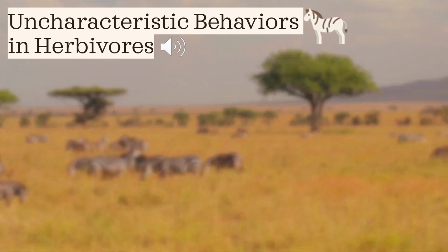Herbivores such as the zebras live in widespread areas of treeless grasslands and savanna woodlands in southern Africa. Zebras are social animals who congregate in herds of up to 1,000 individuals.